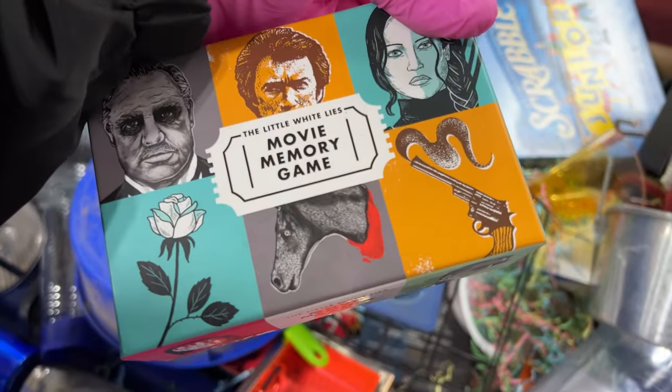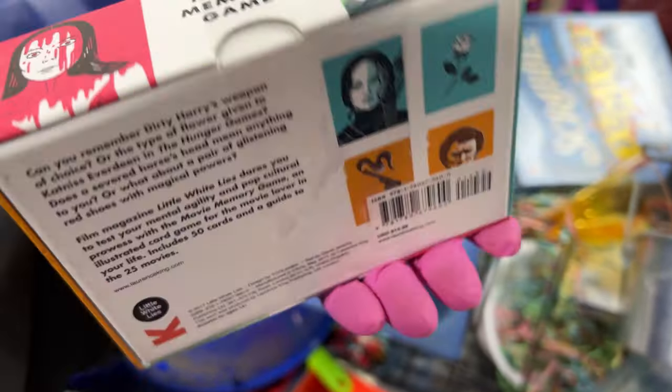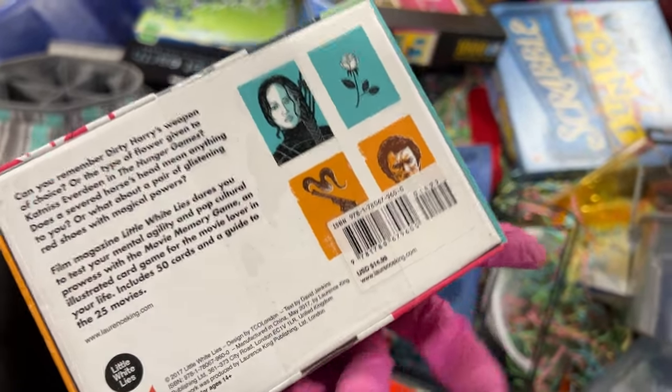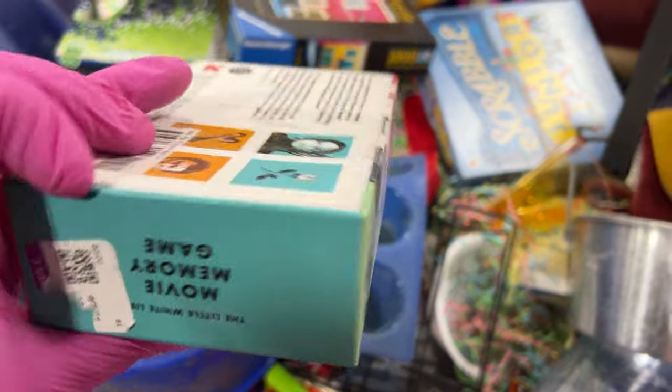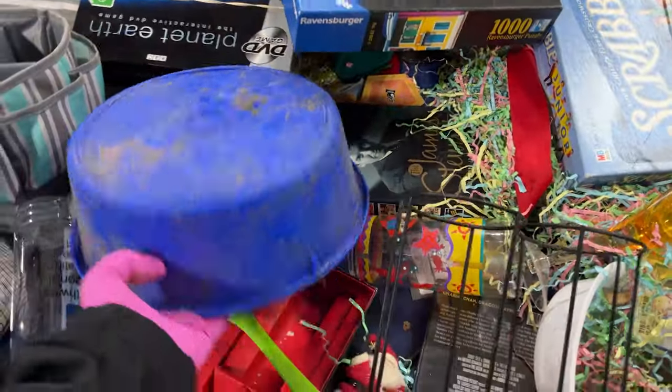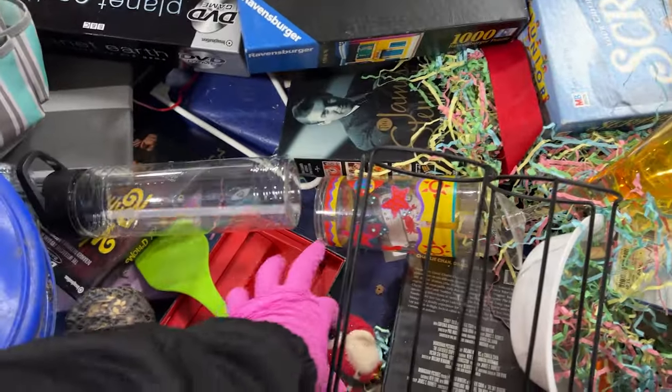What's this? A movie game? A little movie game. Hey, it's brand new. It looks like it was never opened. There's a bunch of cool little games in here. Little Santa.